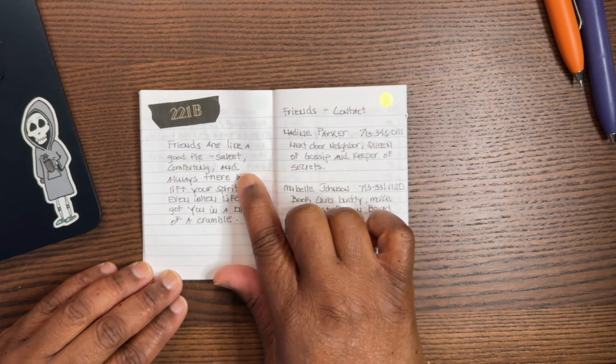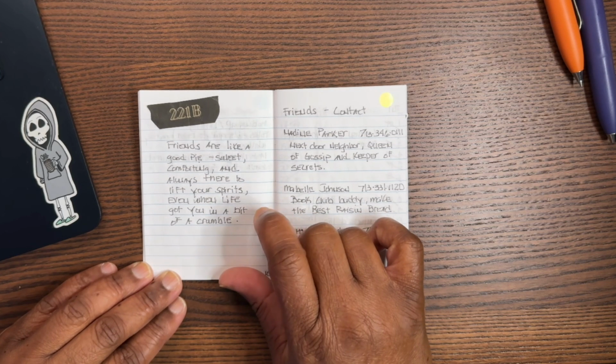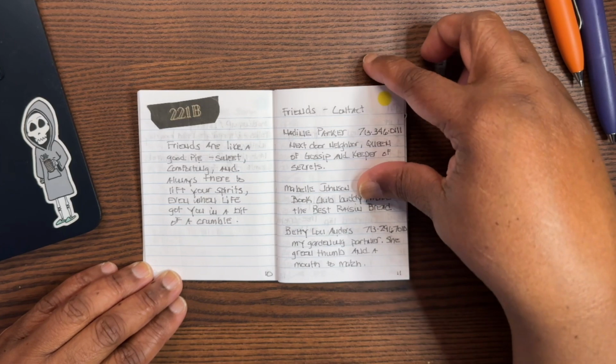Friends are like a good pie, sweet, comforting, and always there to lift your spirits, even when life's got you in a bit of a crumble.